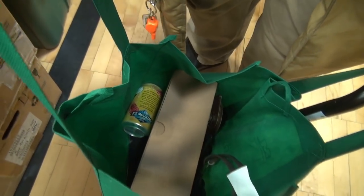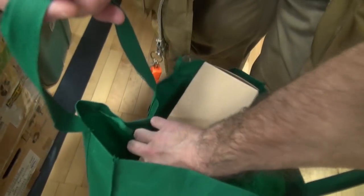Buy anything good? Yeah, just a couple of them. So what do we got? Oh, trouble getting it. See that box? Yeah. Thank you. Take that out of there. Okay. Oh, geez, kind of heavy.